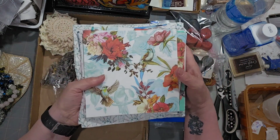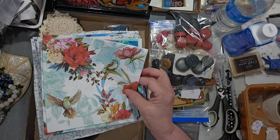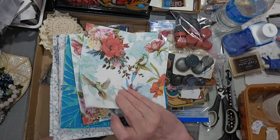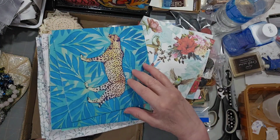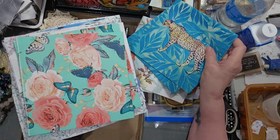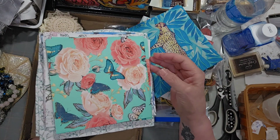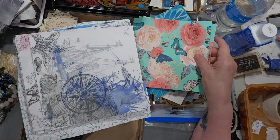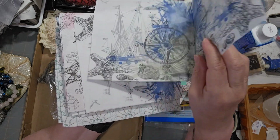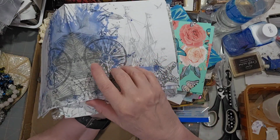Napkins, all my napkins sell 2 for $1, and this one is my newest favorite. It's birds and flowers, just a beautiful, very vibrant color. And then I've added these cheetahs. I love the teal blue backgrounds. This one is roses with butterflies, beautiful. These napkins are all on both sites. This is a very nautical looking one in the blue with the black and white, and you can see the ships in the background. There's seashells, and then there's the compass there.